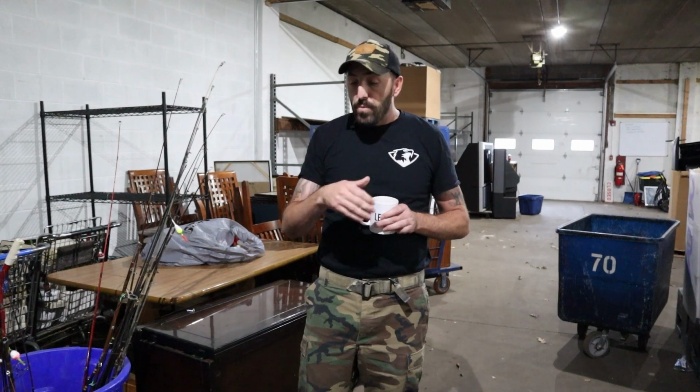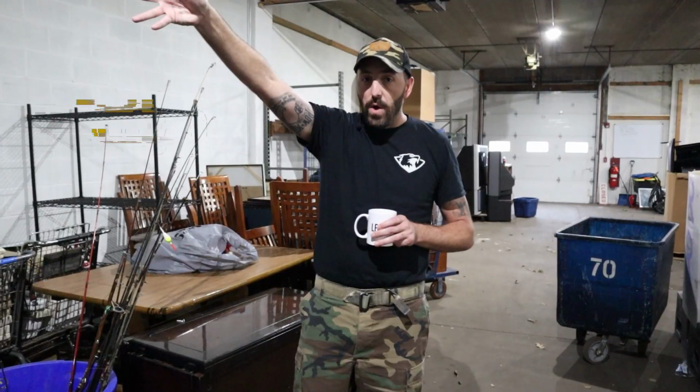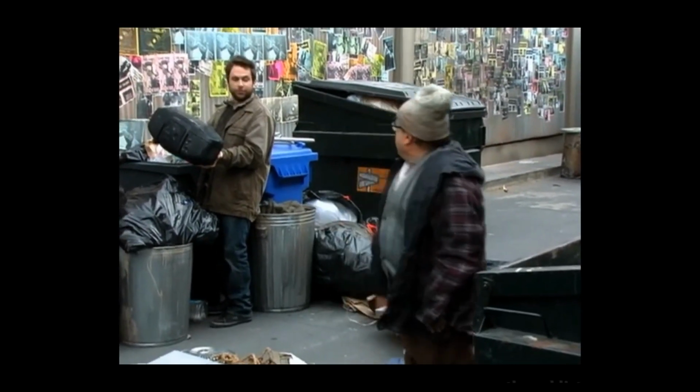If the church doesn't want it, after we take it out of the room and the church doesn't want it when they come once a week, we put it on the corner. It's real simple. We let it sit on the corner for 24 hours if the weather's right. If someone from the neighborhood wants it, they can have it. Look at this thing right here, dude. Put this in a plastic bag and boom, shower radio, buddy.